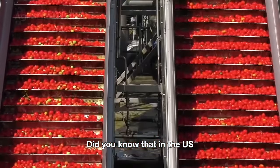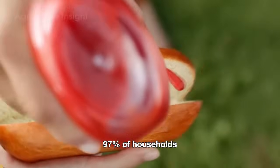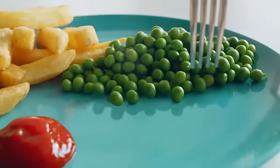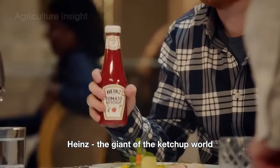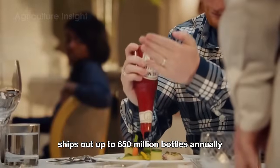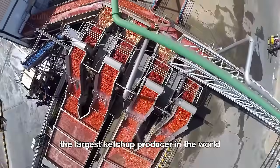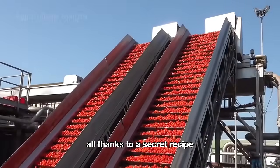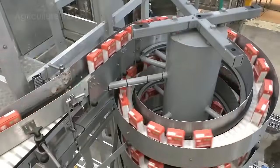Did you know that in the US alone, 97% of households have at least one bottle of ketchup in their kitchen? Heinz, the giant of the ketchup world, ships out up to 650 million bottles annually, making the United States the largest ketchup producer in the world. All thanks to a secret recipe we'll uncover in this video.